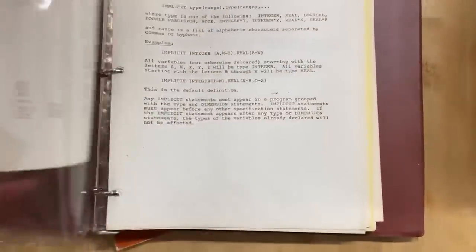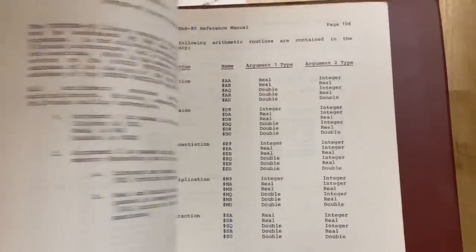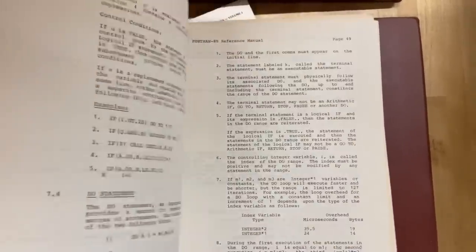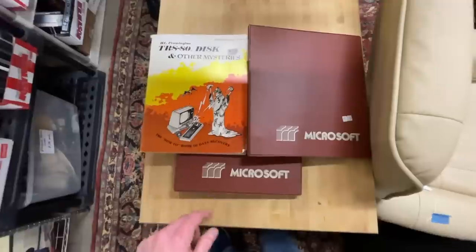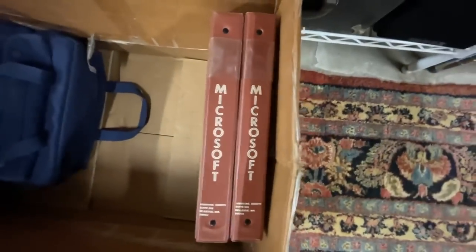Now, you could see earlier, I pointed out that this says 1978. They're basically software manuals. The other says 79. I've not seen these come on the market before, and I love that they're in the old Microsoft binders. This is likely how I would display it all as a bundle. So I'm excited to see what could potentially happen with this.